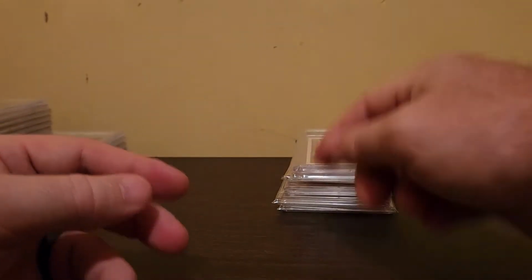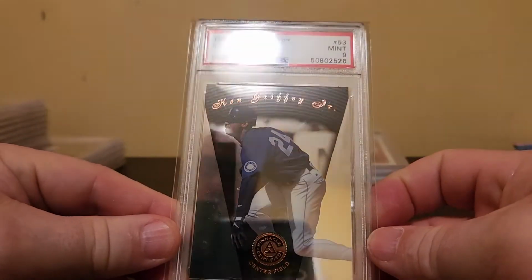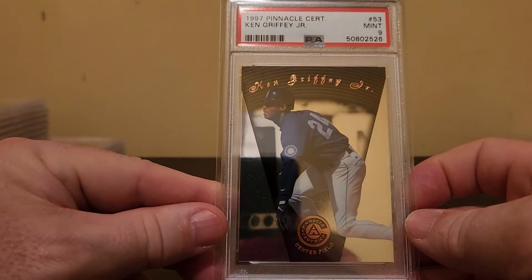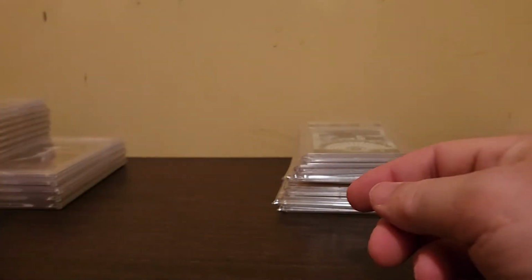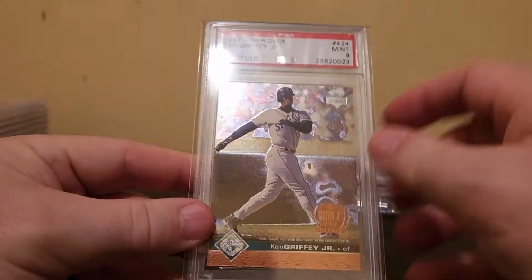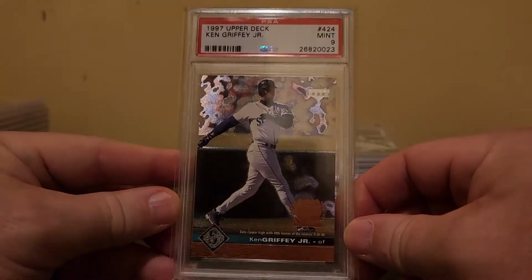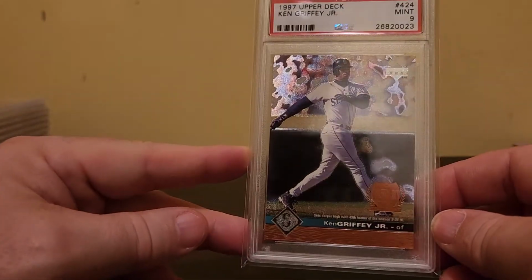One of the reasons I had these out, by the way, was I like to participate in, this is 1997 Pinnacle Certified. Again, bad reflection. You can see everything in the room behind me. I like to register my cards on the PSA registry site. PSA is the grading company. You can see right there at the top, it stands for Professional Sports Authenticator. It's a subdivision of a company called Collectors Universe.